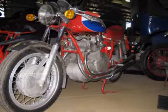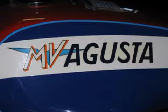The museum also had a few motorbikes, and this is probably the most famous one. It's an Agusta.